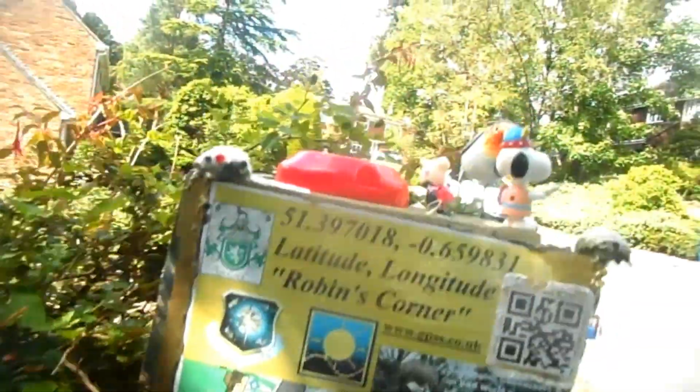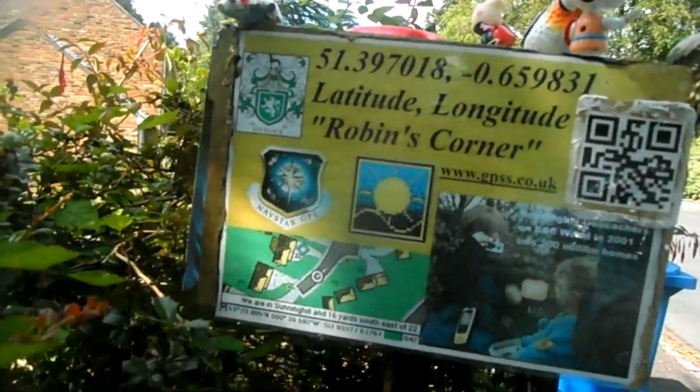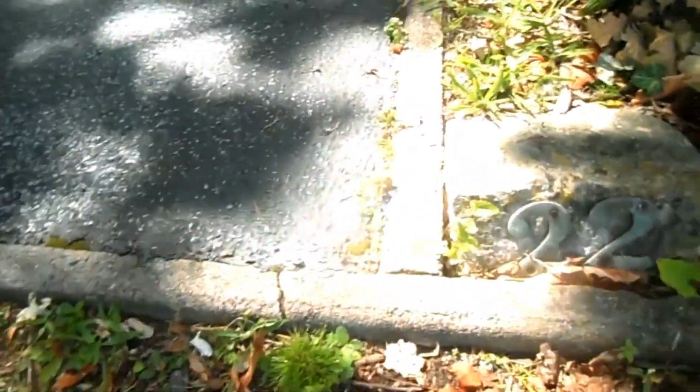Warning signs about fierce guard cats. So-called Robin's Corner, where GPS was tested from the late 1980s at this spot here. The garden sculpture that June got Robin for a birthday present several years ago now. Yes, the oak tree that sprung up from an acorn.